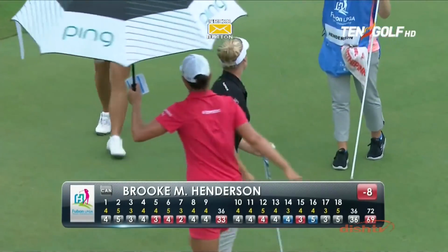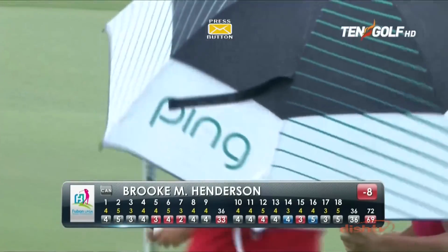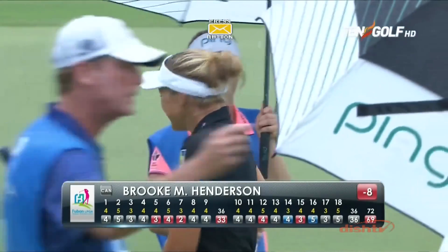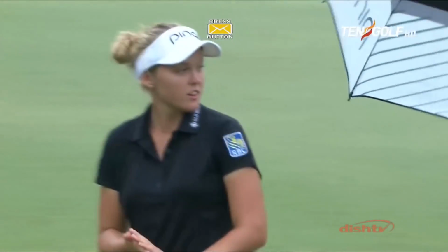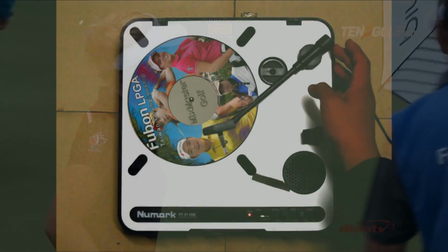2 pars to close for Brooke Henderson, 3 under par round of 69. We know what she's capable of. She's going to need a very low round tomorrow. A lot will depend on what the weather brings. A lot will depend on what Hannah Jang does coming up this final.